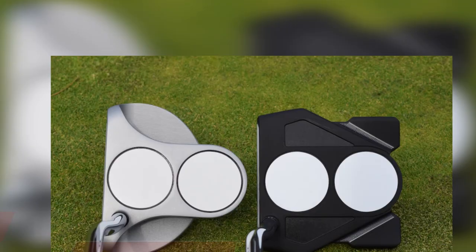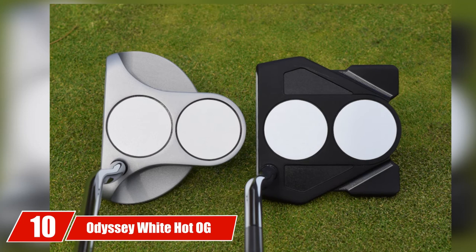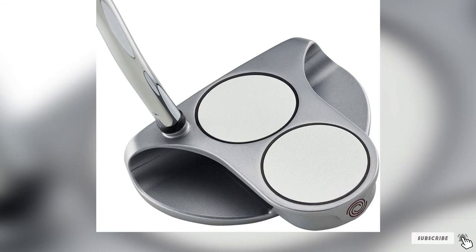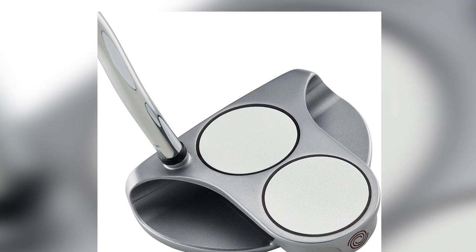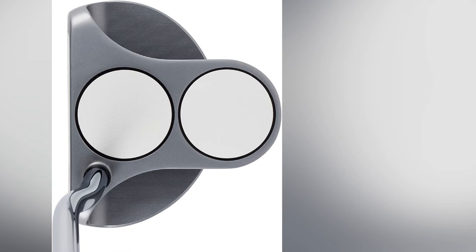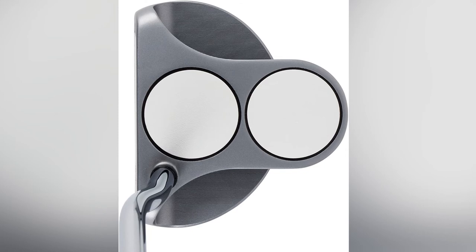At the 10th position of our list, we have Odyssey White Hot OG Putter. Odyssey White Hot OG Putter is the company's latest addition to their most popular putter line. For the mallet putters in the set, including a well-made tube ball and several other delightful large-headed flat sticks, the White Hot OG style lends itself very well to low handicappers looking to improve their accuracy and forward roll. First off, the putter's silver PVD finish is a jaw-dropper. These mallet putters are innovatively designed and exquisitely crafted.